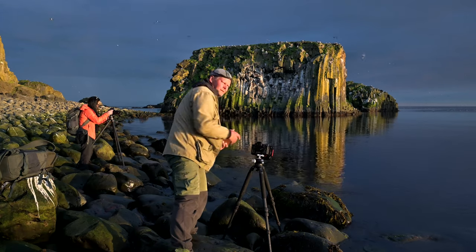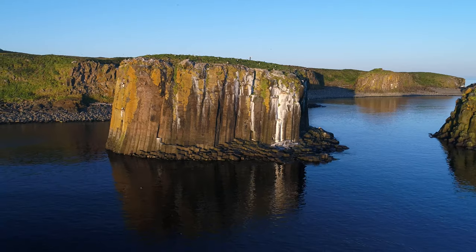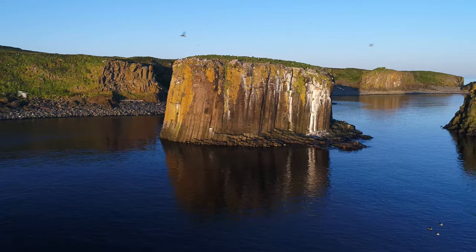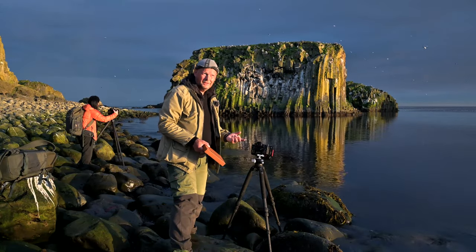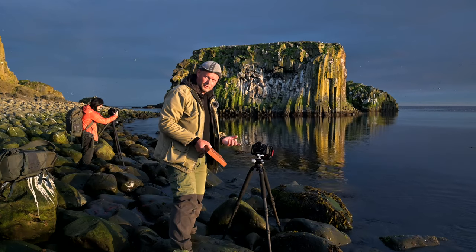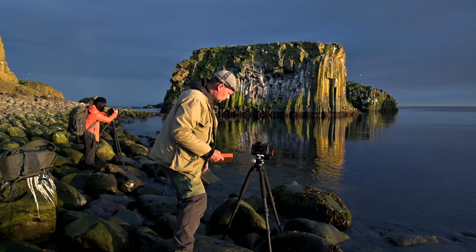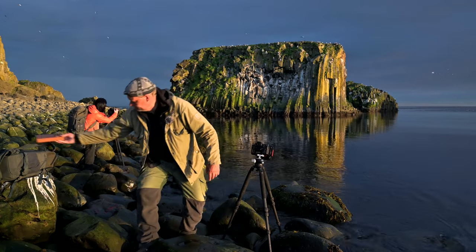Okay. I'm putting on a 6-stop filter. But from experience, I know that if I want to get rid of endless streaks in the sky because of flying puffins, I need to expose for about 20 seconds and they probably won't bother me. But I'm not sure 6-stop will do, but I'll see.